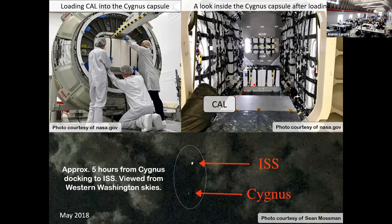But here actually Sean was very lucky because he caught not only the ISS but also the Cygnus capsule with our instrument. This is the Cygnus capsule during this 3-day flight as it was catching up with the ISS over here.